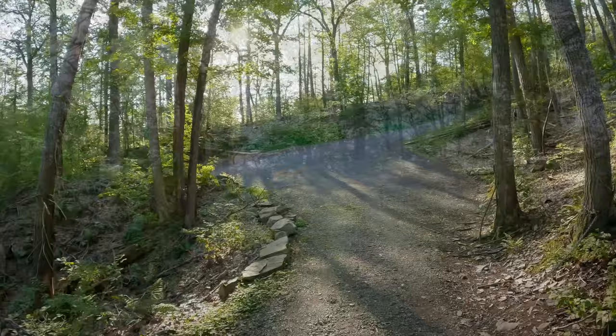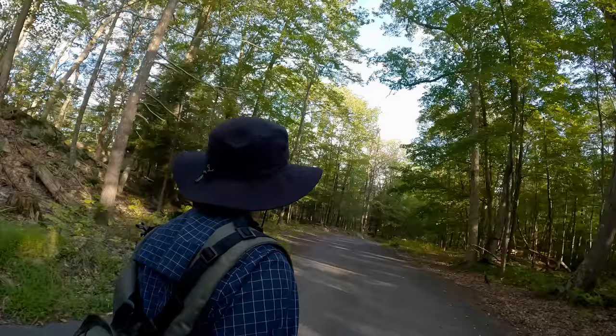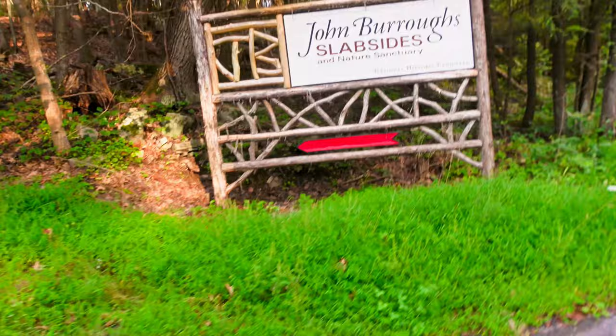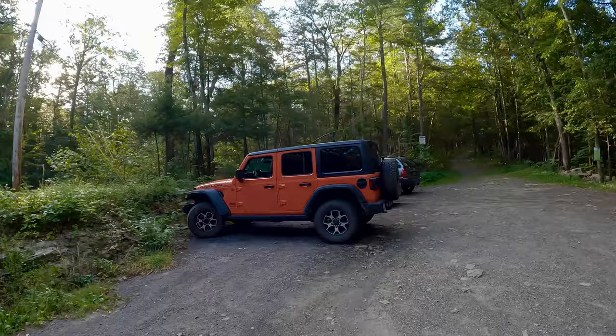Done clockwise, this is where you'll start off. This is where you will park. And this is where you'll start the trail. This is one of two main entrances. You will be coming from that direction. I came in through the second entrance. This is the second entrance. Maybe you can start looking for the waterfall.